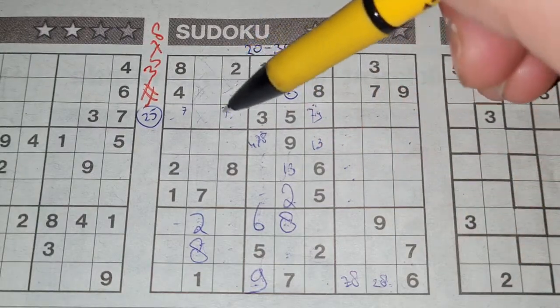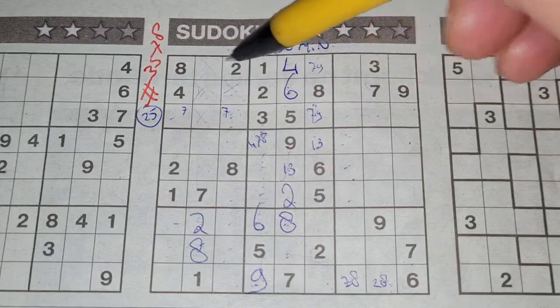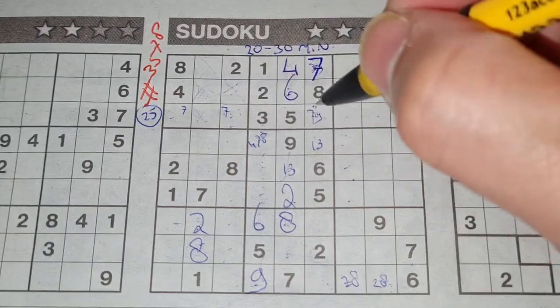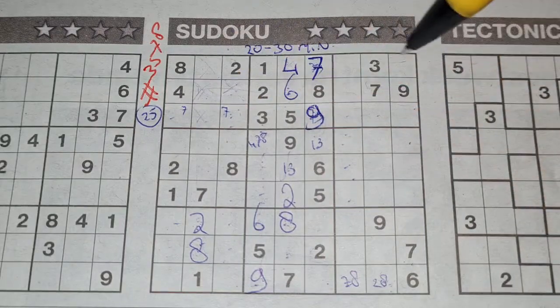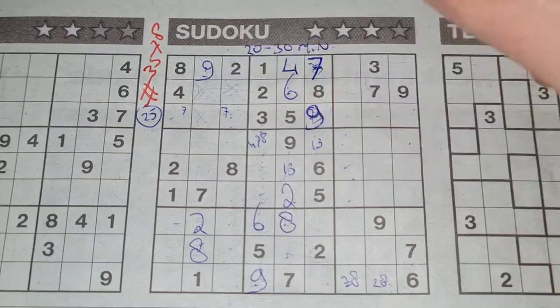So we have a 7 in one of those 2 boxes in the third row, 7 in the second row. So in the first row, the only place for the 7 should be there. 1 box left in this big square for number 9. So we have a 9 in the third row, 9 in the second row. So in the first row, the only place for the 9 should be there.